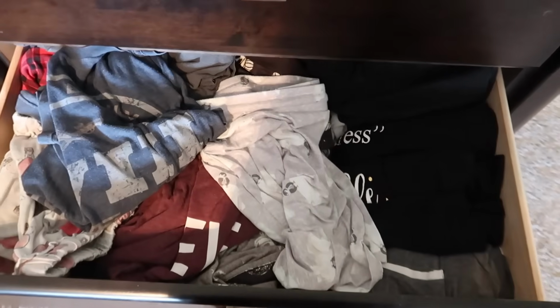We are going to be moving on to my dresser in my room, and I'm going to be organizing some of the drawers in my dresser.